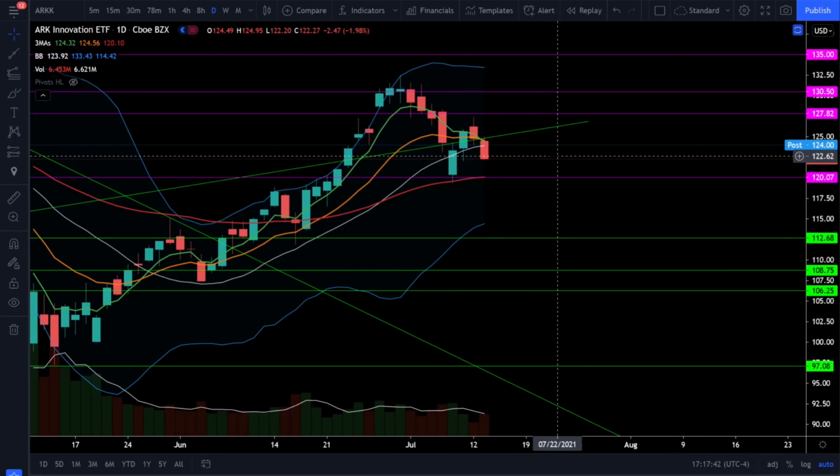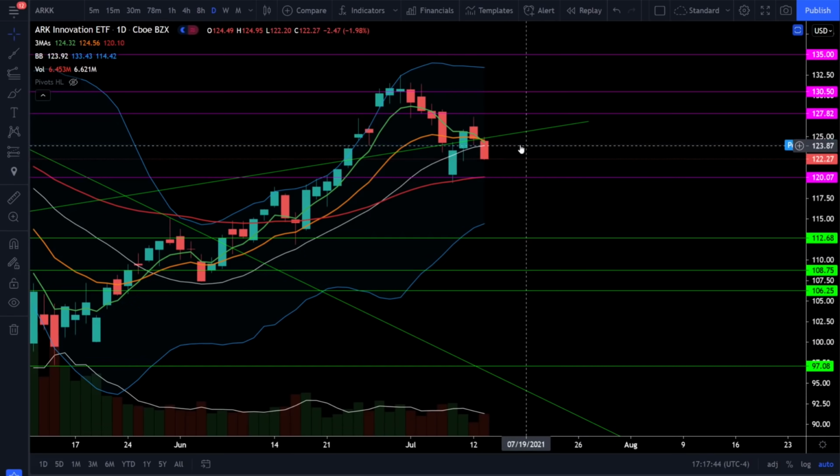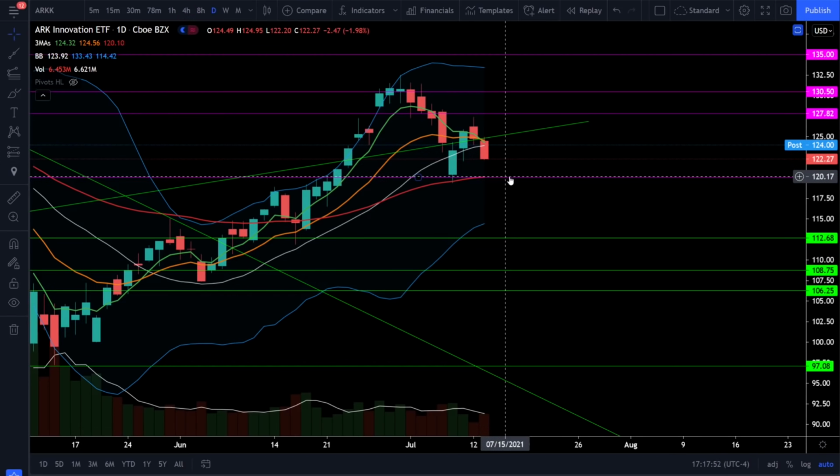On the Arkk ETF, we dropped almost 2% today, and we are starting to lose the bullish trend. The price action is below that critical support, which is the 20 simple moving average, which is 124, and it does look like we're coming back down to the 50 EMA at 120. Overall, if this 120 support level does hold up, that could be a bullish indication, and that could be a great level to set your risk at.